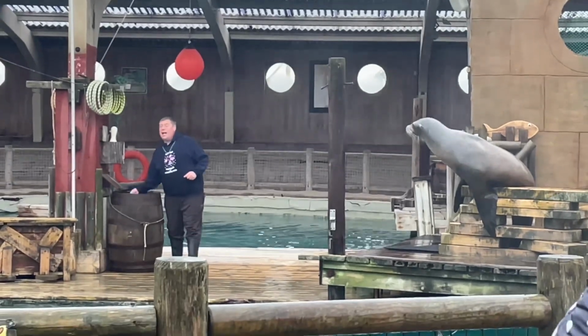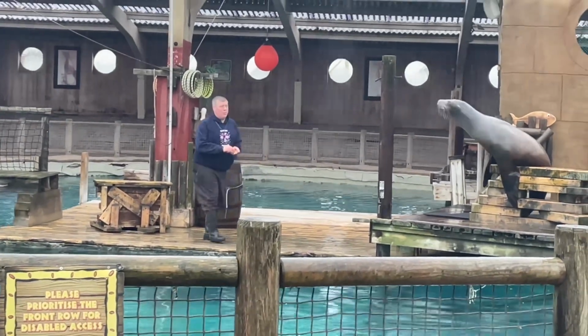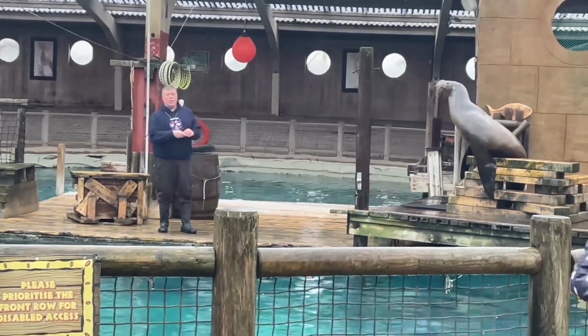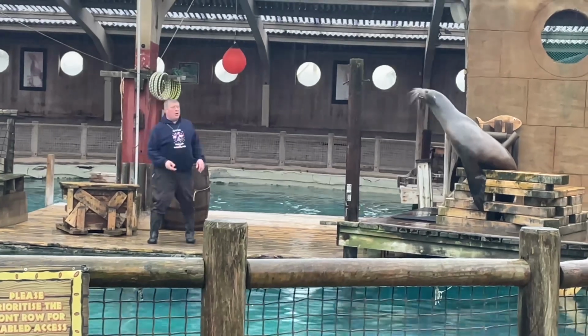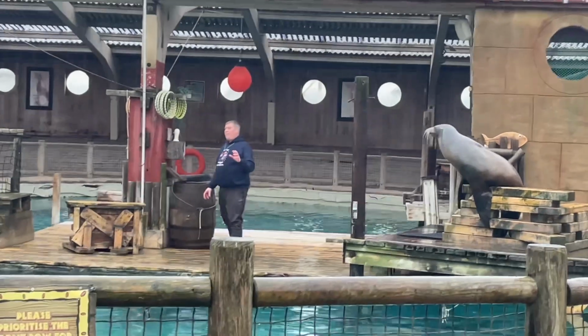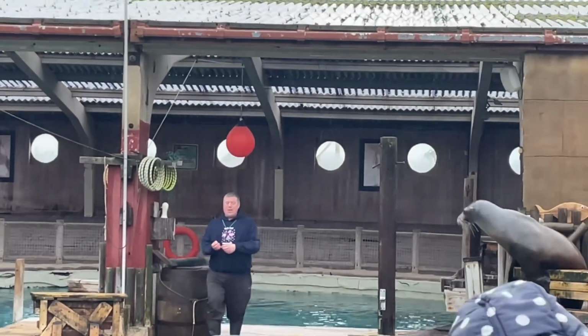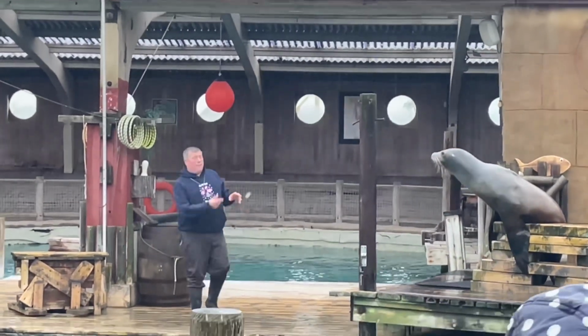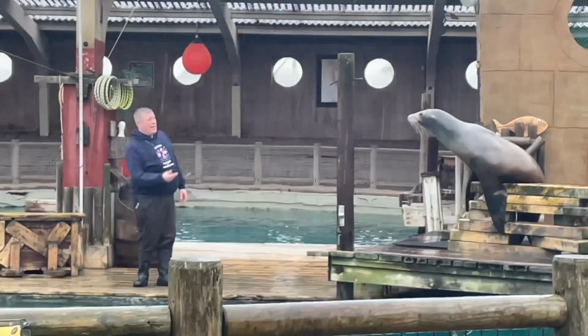Now, sadly, in the wild, when they lose their front teeth, they can't survive. They can't survive in the wild without their front teeth because they can't catch and hold on to fish. When the front teeth fall out, that's the end of the road for a California sea lion, because finding and catching food is difficult without those teeth. But they can actually survive in the wild if they go blind, one of the rare mammals that can. We'll explain how in a minute or two.